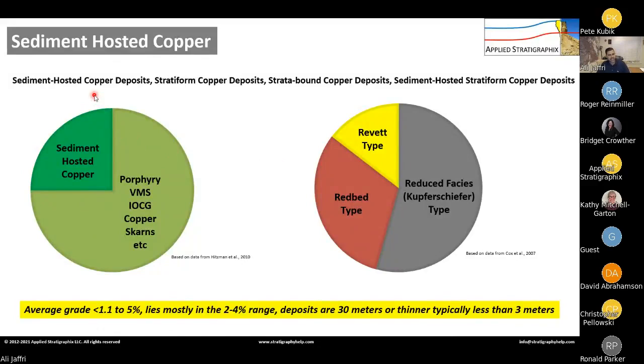Now, there's a lot of terminology when it comes to copper. Some people call it sediment-hosted copper. Some people like to call it stratiform copper. Some people like to call it strata-bound. Some people like to call it sediment-hosted stratiform copper. I'm not going to get into this discussion. If you're really interested, there's an entire paper that discusses nothing but terminology of what you should call it and why you shouldn't call it that. So we're not going to get into it. If you really want to know, let me know, and I'll send you the reference later on.